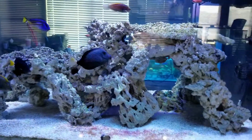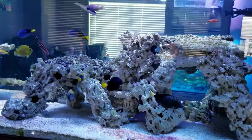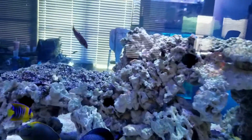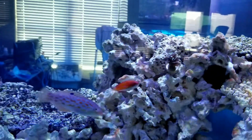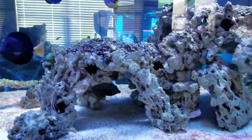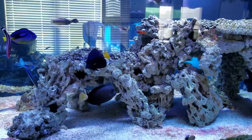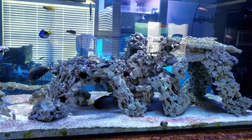Okay, so here's the tank. Like I said, we're just starting to add coral, so you'll see little frags here and there. We just added a torch coral up here. Blowing around all the different fish. Everybody still likes the cave. Now you have to remember, these caves are pretty good size open. This piece alone is 3 feet, or a little over 3 feet long.